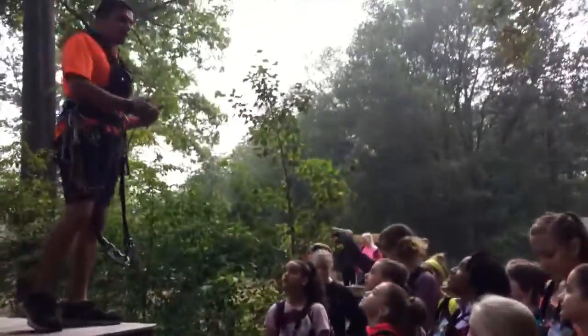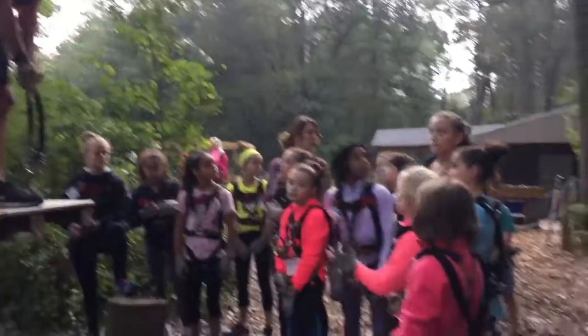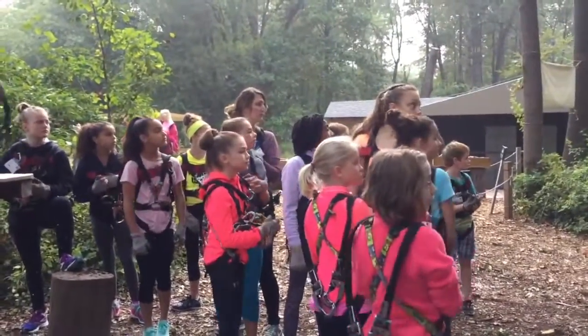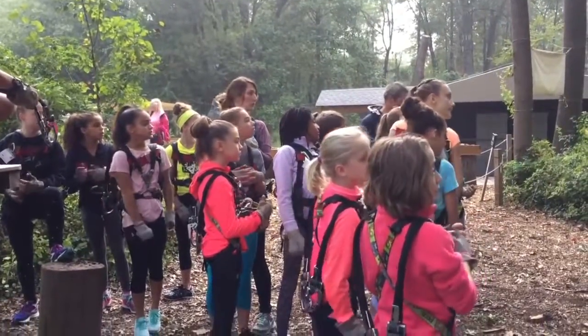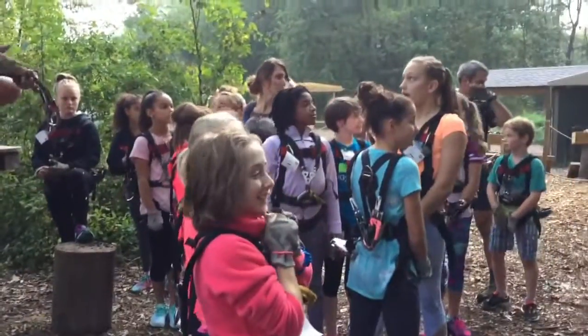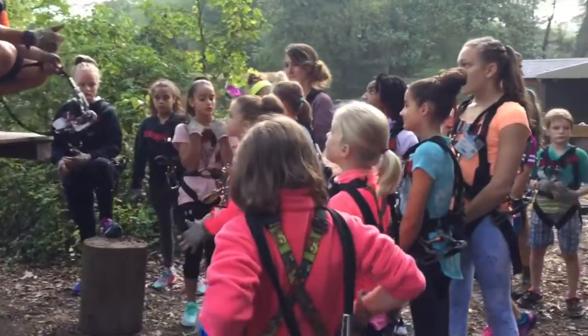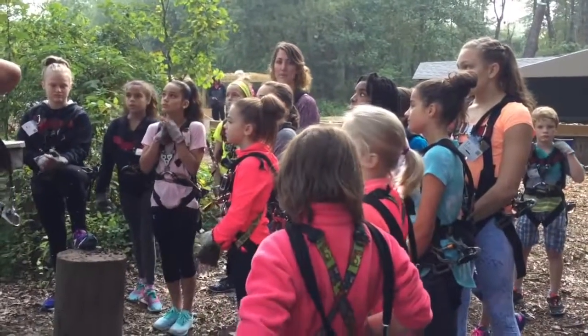As I said before, I'm going to teach you the rules of the course and how to work your safety equipment. If you guys turn around and look, that giant platform right there, that you see through the trees, that is our starting platform where the 13 courses start from. They range in difficulty by color level. Purple is the easiest course, and from there it gets harder. So it goes purple, yellow, green, blue, and black.